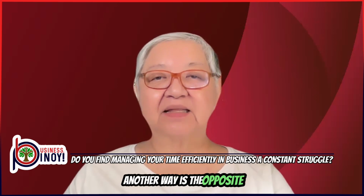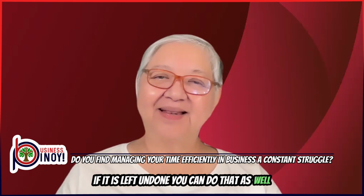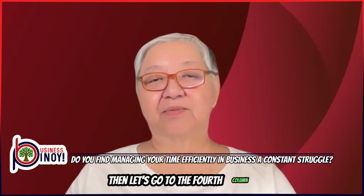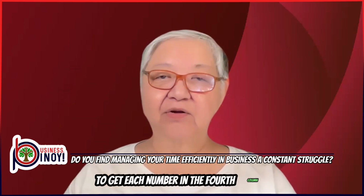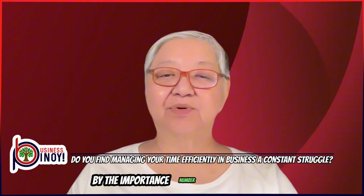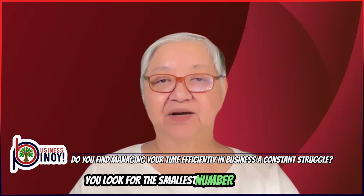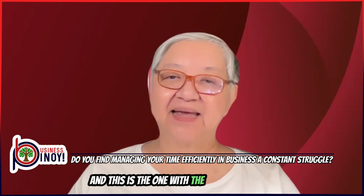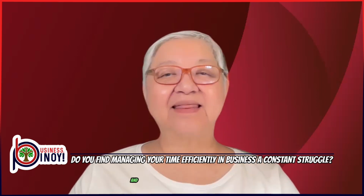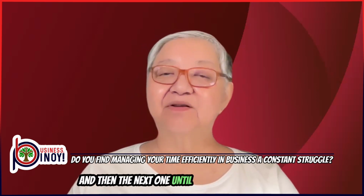Another way is the opposite. Which one will cause you the most trouble if it is left undone? You can do that as well. Let's go to the last column. After doing the first 3 columns, then let's go to the 4th column. To get each number in the 4th column, what you need to do is to multiply the urgency number in that row by the importance number in the same row. After you multiply them, you look for the smallest number in this row. And this is the one with the highest priority. So tackle the high priority tasks first. And then when you're done, go to the next higher number and the next one and then the next one until you finish all of them.